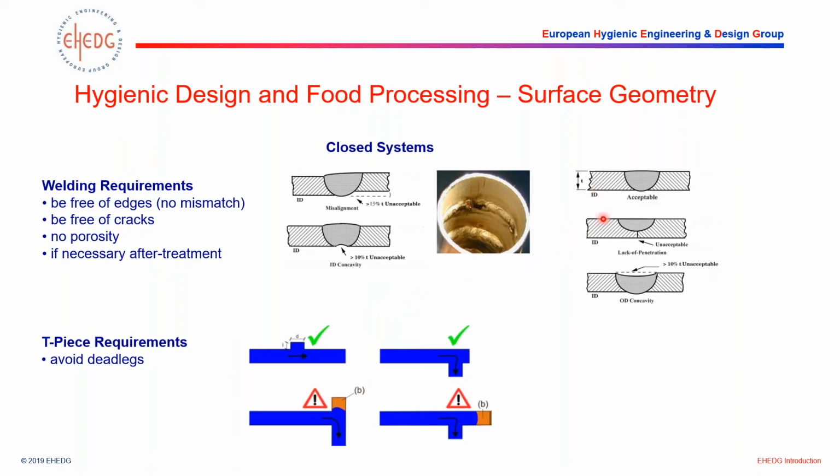When we look at an acceptable weld, this is typically what an acceptable weld would be. Here is an illustration of lack of penetration. So again, you would create a crevice, which in itself can give problems from a hygiene perspective. Here you can see a photograph of the inside of a pipe that was welded, and from our experience, you can have excellent welding when you look at the piping from the outside. However, if you take an endoscope and look at the interior, and the welding is not to standard, you will notice quite a number of risk areas that need to be mitigated.